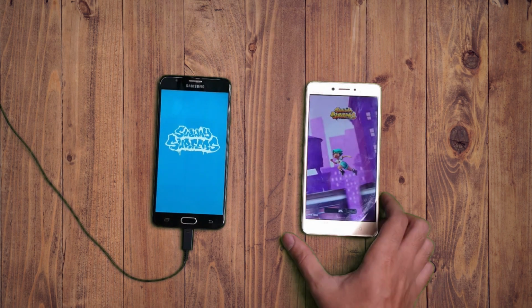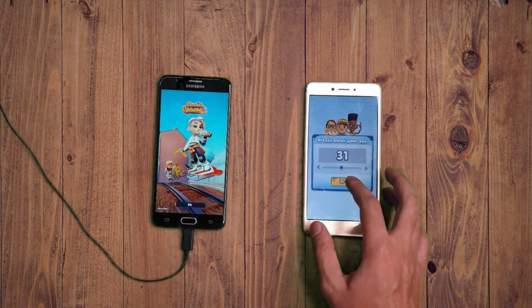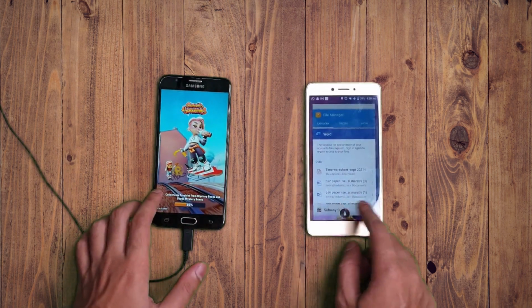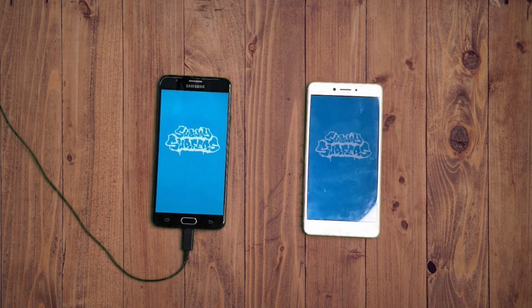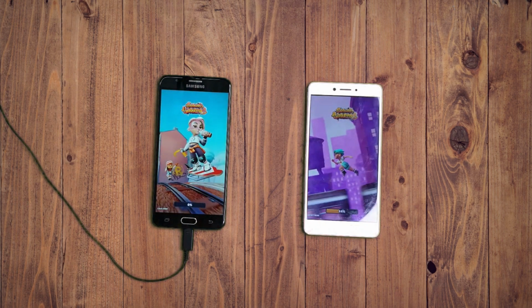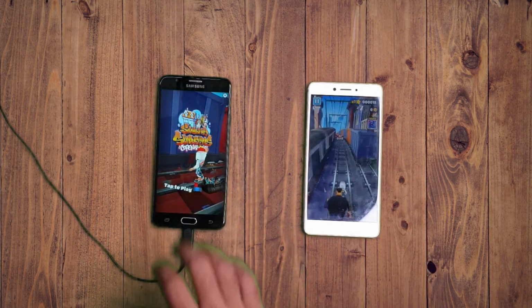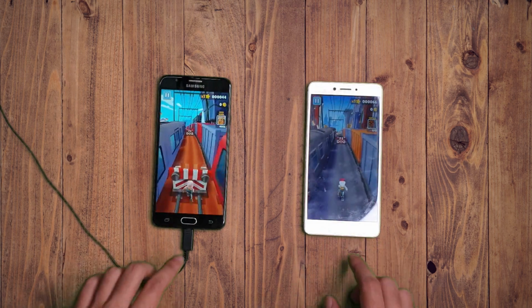And you can notice the difference in brightness between both of these devices. The J7 Prime actually gets much brighter as compared to Lenovo. Let's do that one again, because of some pop-up that appeared. That was faster on K6 Note, followed by J7 Prime. And regarding gaming performance, both of these devices will play basic games just fine, so there is no issue there.